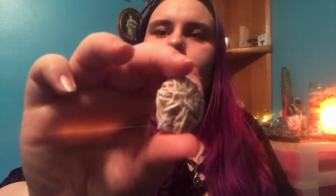This, I believe, was $6. 6 to 8. The bigger ones were 8. They had huge ones that were about that size. Probably a little smaller. Again, it looks so delicate, but it's not. It's really weird, but I love that one so much.